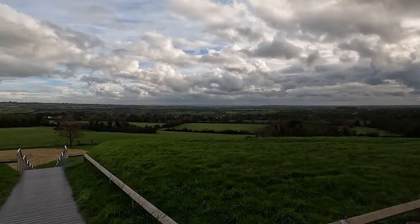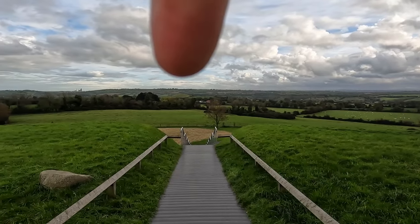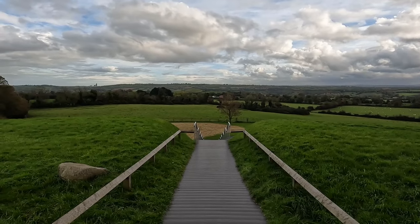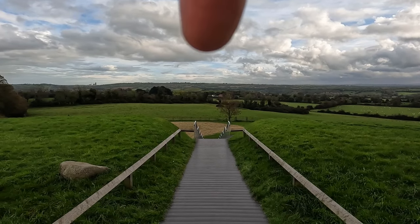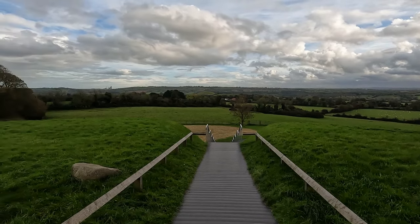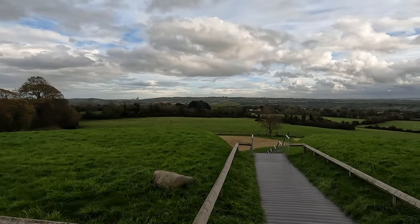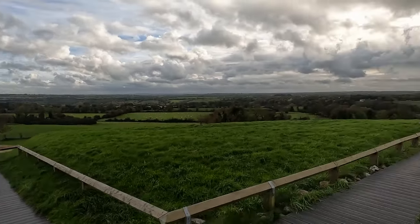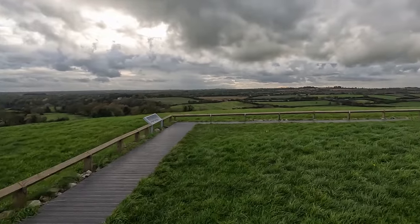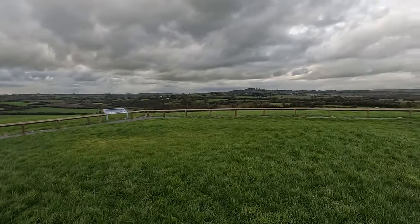And if you look here in the distance is Newgrange right there. Very reminiscent to what we see with all of these ancient structures across England. And of course, the same with the Egyptian pyramids.